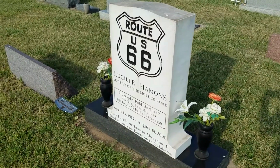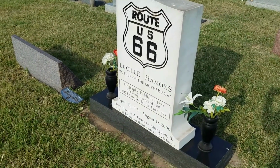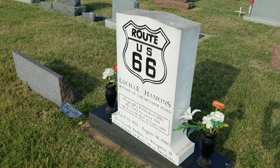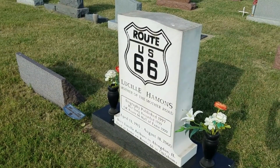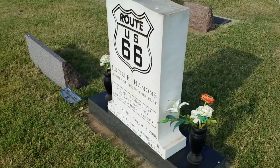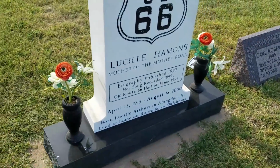So I kind of think that maybe people have been leaning on it or something. Maybe it got bumped with a mower in the cemetery. It does kind of need to be reset, but it's not something that I'm going to do. You kind of need like 1 or 2 people pushing on one side and 1 or 2 people kind of steadying it on the other side so that it doesn't fall over and bust. Because I'd hate to be the one that was responsible for trying to do that by myself, but it does need a little bit of straightening.